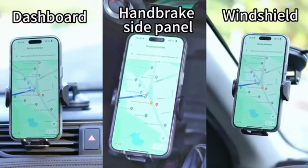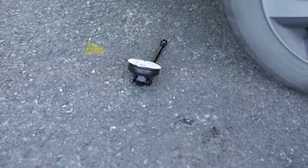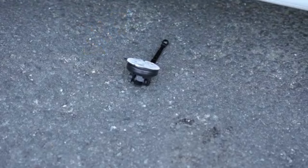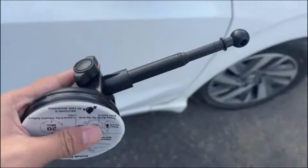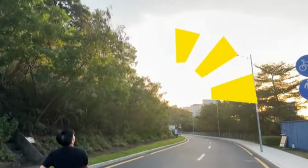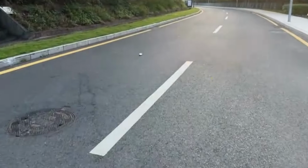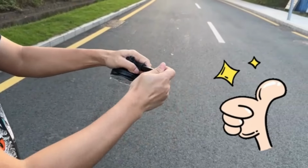Number 13. Drive hands-free with the Keychain car phone holder mount. Whether on the windshield, dashboard, or air vent, this universal holder keeps your smartphone secure and accessible. Crafted with carbon fiber for durability and style, it accommodates iPhones and other smartphones with ease. Stay focused on the road while staying connected with Keychain.